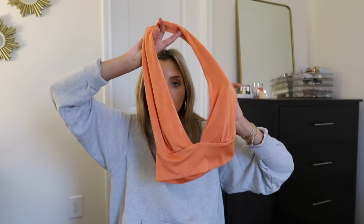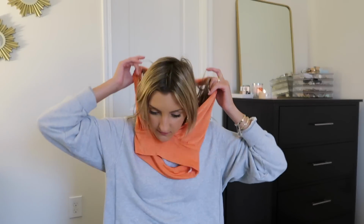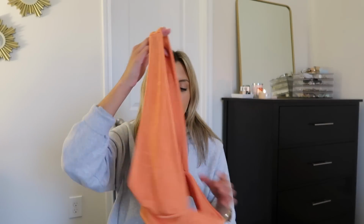The top was cute. It had a lot of potential. The problem was that it was just too long. It didn't fit me right, and because it wasn't adjustable, there was nothing I could do about it. So I ended up pinning the top when I took a photo in it, but not my fave. However, the green one, now the green one was very, very flattering on me.